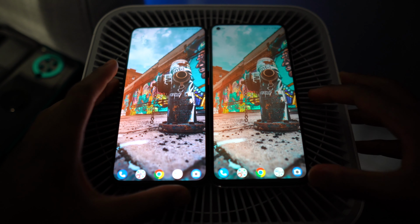Thing I noticed when using this Mi 10T Pro is that the RAM management is so much better than the Poco F2 Pro. In fact, the Poco F2 Pro's RAM management is actually kind of tragic. It's really bad. I don't know what else to say. The one I'm using is a 6 gig 128 gig version, so maybe that might have something to do with it. This is 8 gig 128 gig, so maybe that's something to do with it.